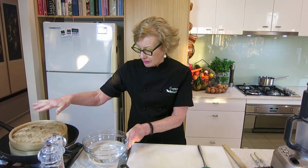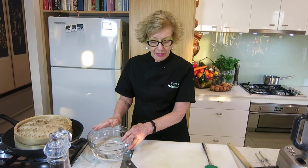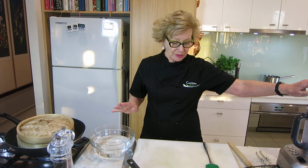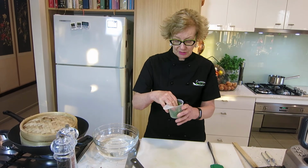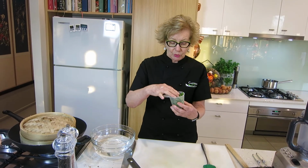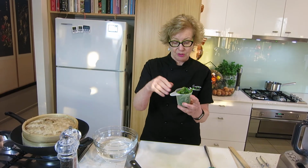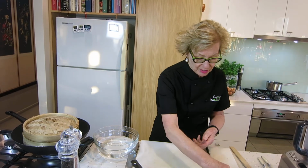So when this is nice and tender, I'm going to pop it in a bowl of iced water, and then we're going to put it in the food processor along with half a cup of basil leaves, nicely pressed down basil leaves. So when you're doing half a cup of basil, you don't want it to be sitting up so that it's almost a cup. You want to be pressing it down to make sure that you've got a nice good half cup there.